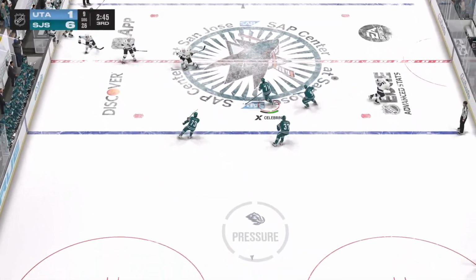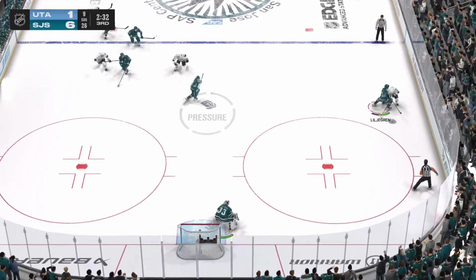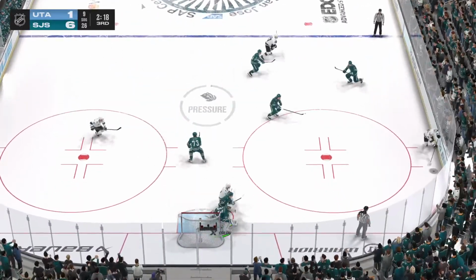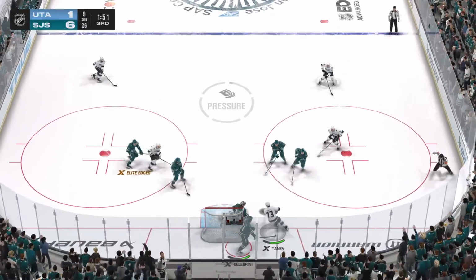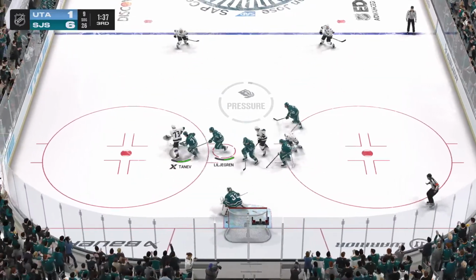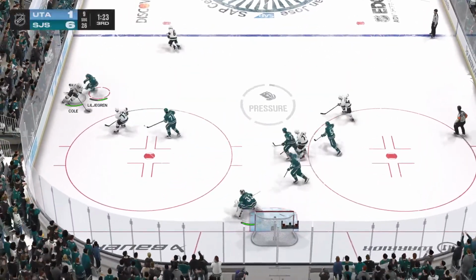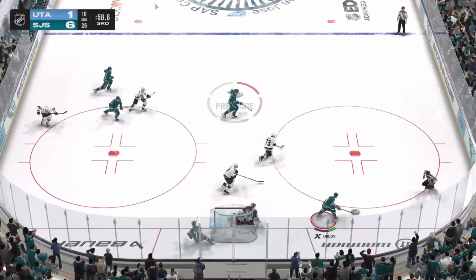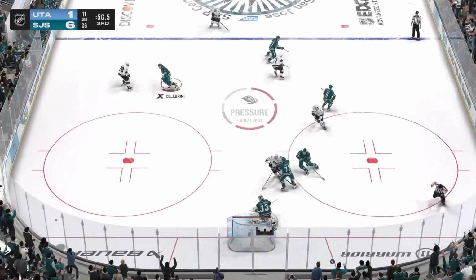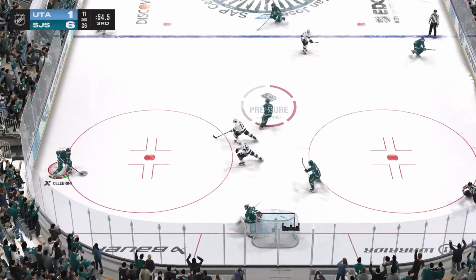And he sidesteps the check there. Marino's going to play against the half wall. Here's a pass down low. Moves it to the middle. And tears off a twig in front of the net. Takes a shot. Gets in front of it. San Jose's gained possession along the boards. And he fights off another save.